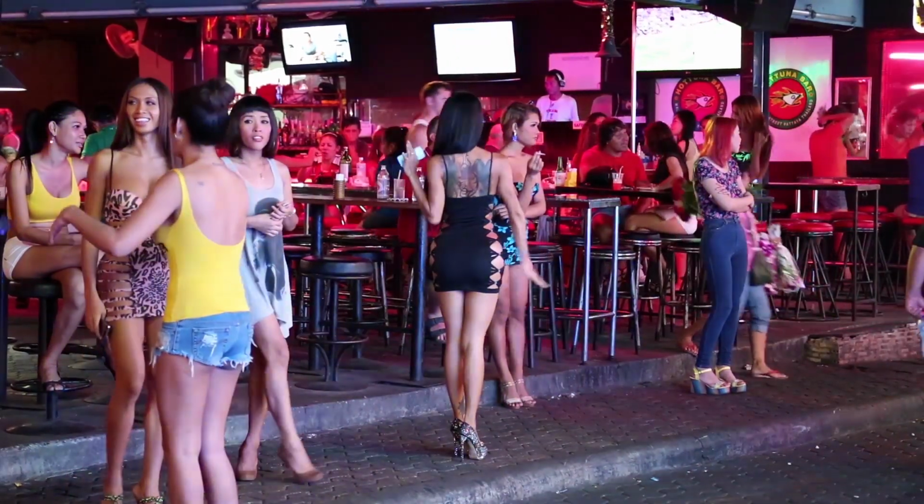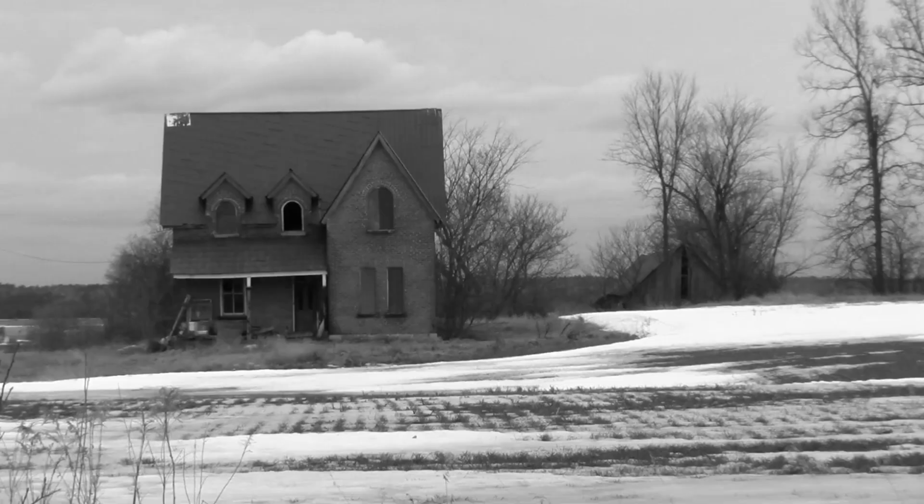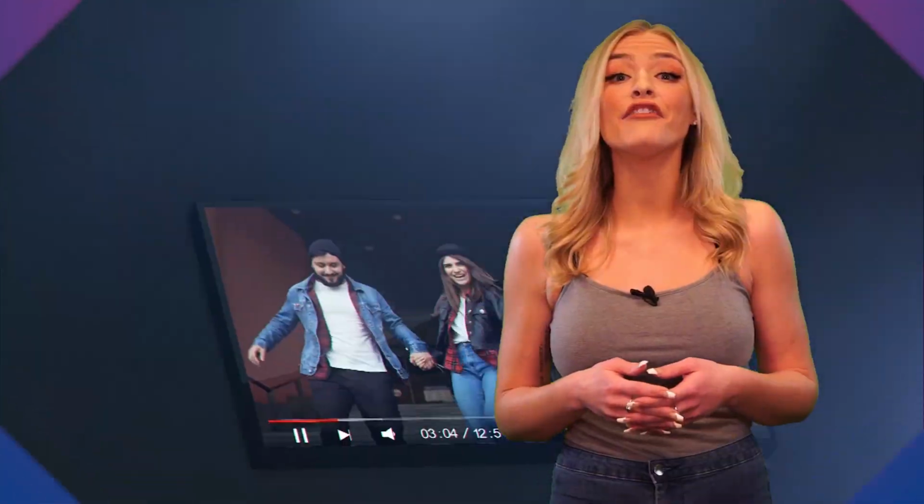Its history as a private home, a Freemason hall, and a brothel could be the reason for so many reports of such paranormal activity. Whatever the explanation, it will take a buyer with nerves of steel to buy this very haunted house. And now for number 7.